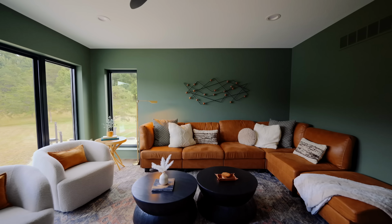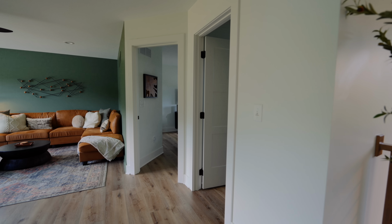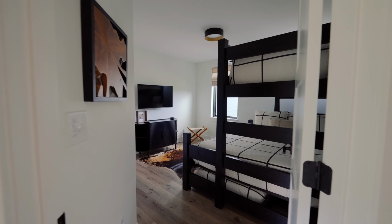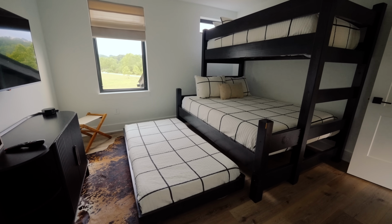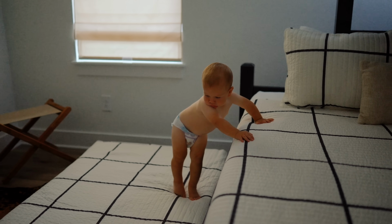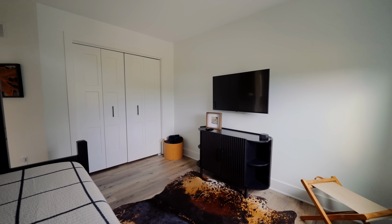A nice couch up against here. I like the green walls. There's a TV and a couple games up here as well. And then now onto the bedrooms. The first one off this living room space is your triple bunk bedroom. There's a 3-bed system here for all of the kids. My son Weston wanted to sleep in here, and it's perfect. A lot of bed in here. There's a TV in here as well. Closet. That's one nice thing. All of the bedrooms have closets, so I won't point them out for all the bedrooms.